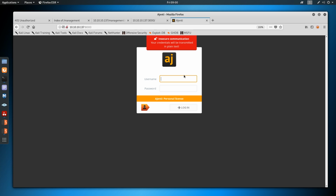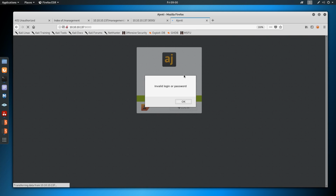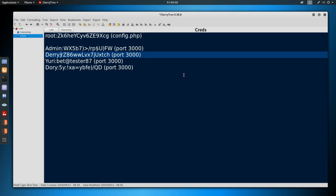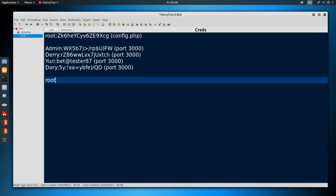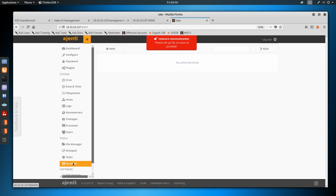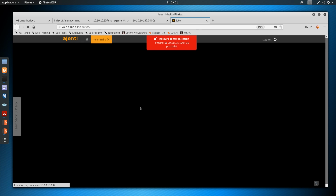So let's try putting this password in. We'll try admin, paste. And the next one we'll try is root. Invalid login, try root. And we get in. So first thing we do, go to creds, and we do root, this, and this is Ajenti. Found in 80 config.json, just so we have an idea where it is. And then going through all this, there is one interesting thing that is called terminal. So let's do new terminal. Click here.